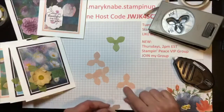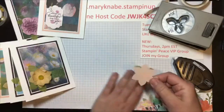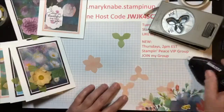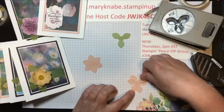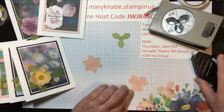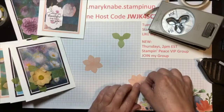I put some adhesive just on the center, and then I centered the second one on it. So there's my 6-petal flower. This is going to be the base. Next, I'm going to put adhesive on the center of 1. And this one, I'm not going to quite center it. I'm going to go about 1/3 of the way, instead of half the way, because I'm going to put a 3rd layer on this part of the flower.